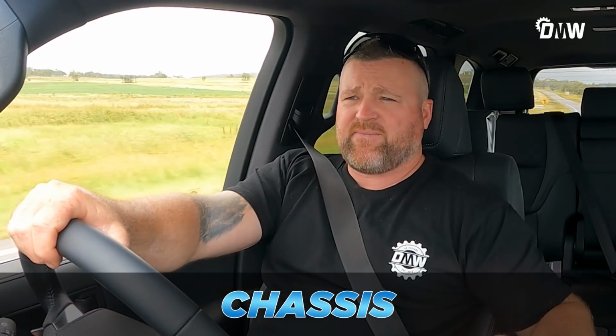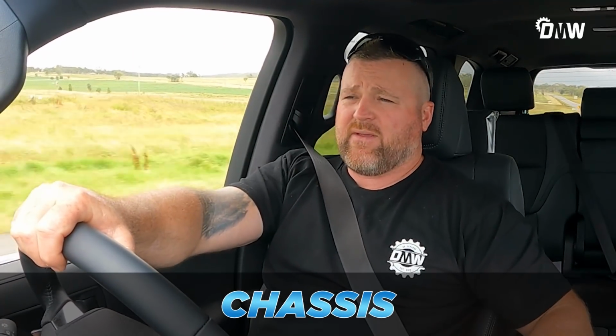Now, the chassis on these 300s, bit of a shame. Toyota has gone for weight reduction. The chassis on this particular car, they've shrunk it, maybe by 5%. And then it gets us onto the diff housing. The diff housings are smaller as well.